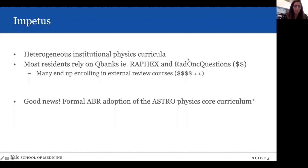So despite what's currently available, the physics exam is one of the top 2 concerns of radiation oncology residents, as we all know from ARROW. And with that, it really is important that we develop further curriculum.